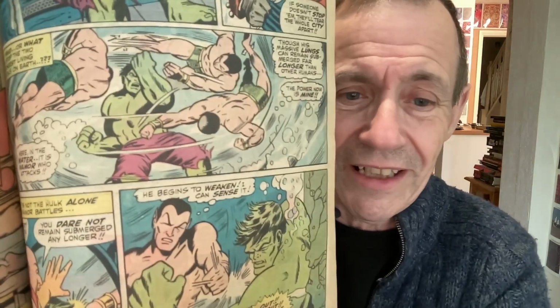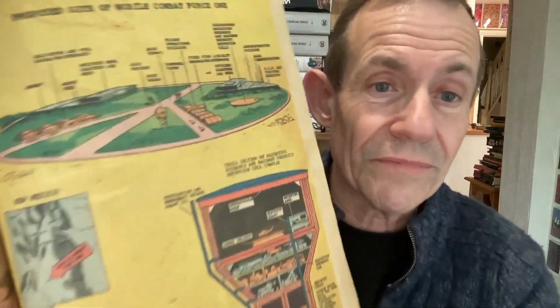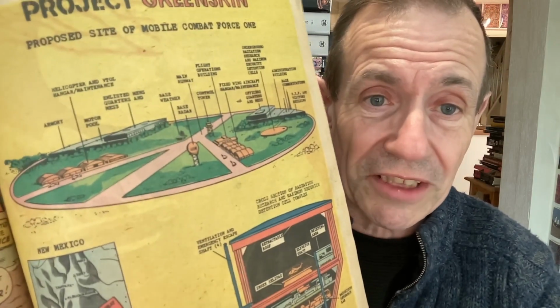But you've got Submariner, and of course the Hulk being underwater. Submariner is generally much stronger than the Hulk, but it's just a great story. I love these as well. These are always great. I wish they would include them more often. These proposed sight and mobile combat force 1, showing all the various things inside. Though weirdly, there was not much in there. It just says security cells. I guess not much in security cells.